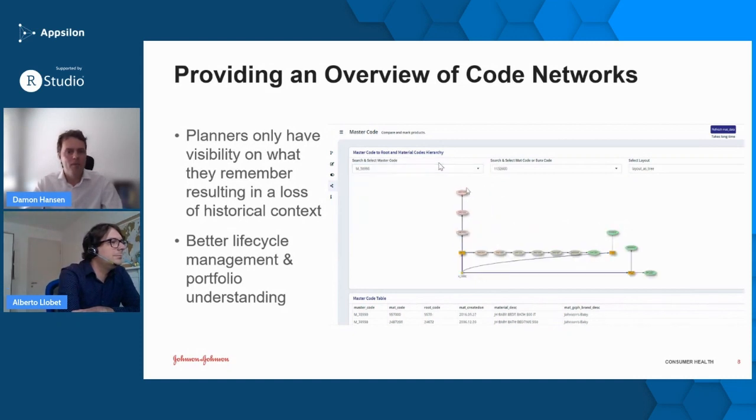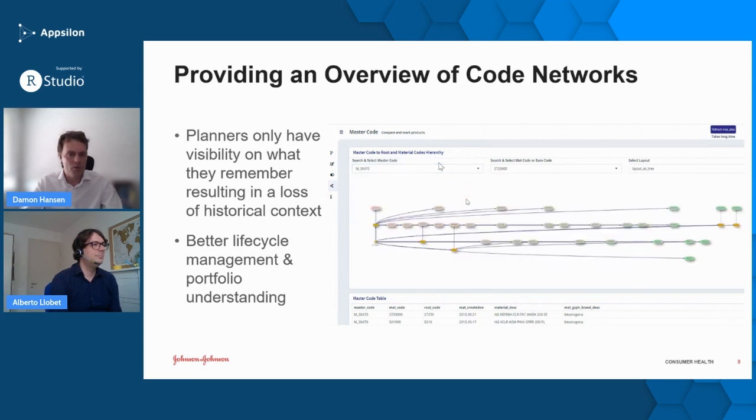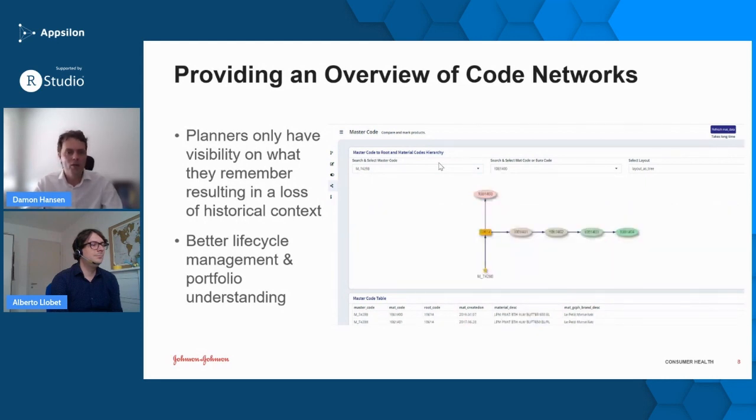And that master code now no longer requires the demand planner to match the volumes or sales. Instead, that's all done in the background, and all they need to do is let us know which codes are linked. And as you can see, some networks can be rather simple, other ones can be far more complex.